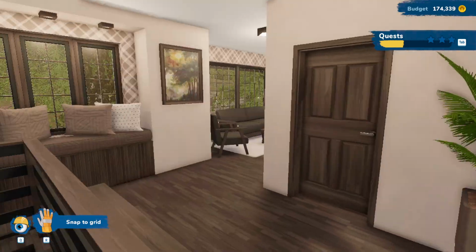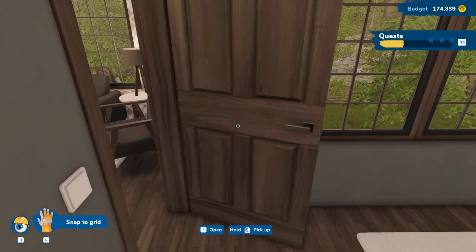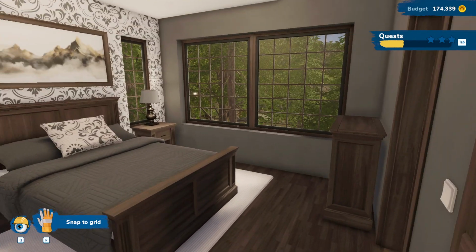Let's go look at something we've already done so we can know that it looks nice. Let's look in this bedroom. This is the one room that I'm really happy with how it turned out. Look at that. Isn't that lovely?